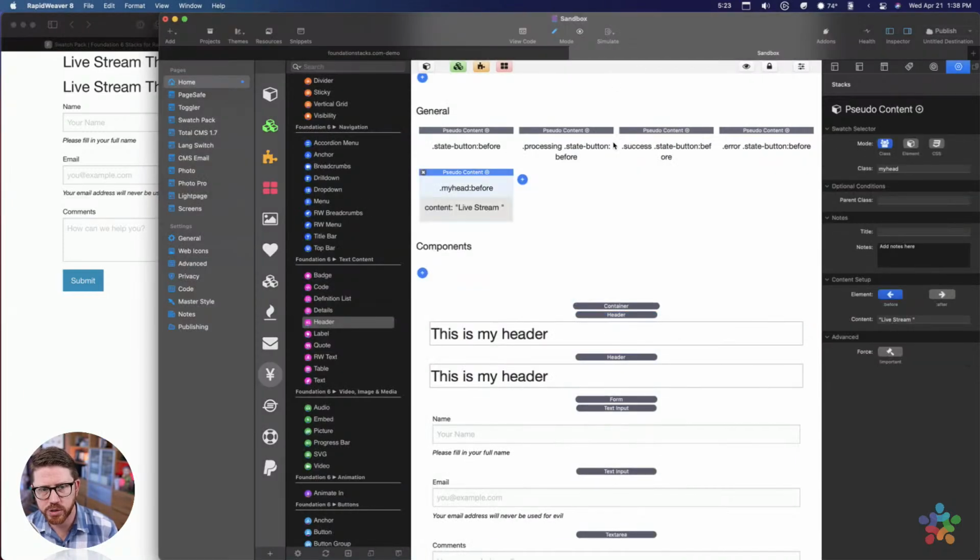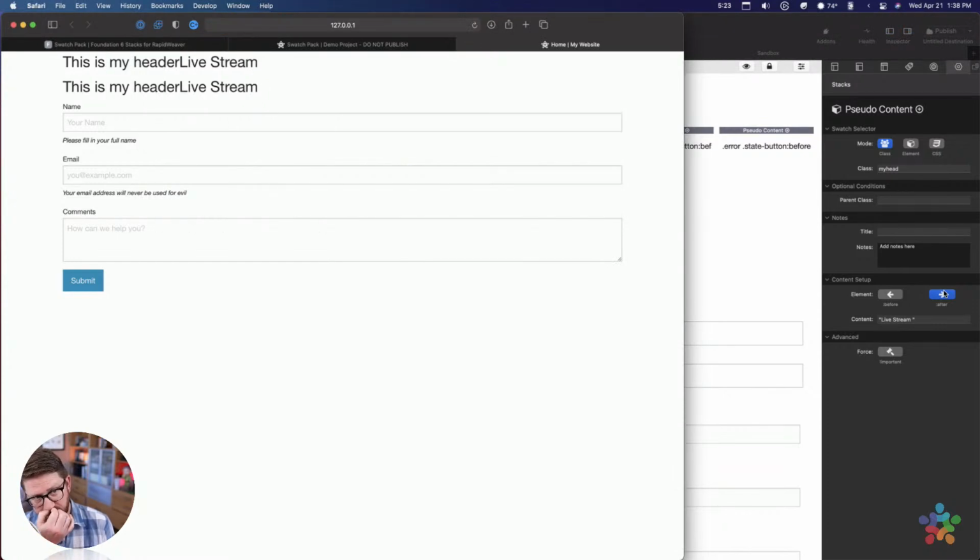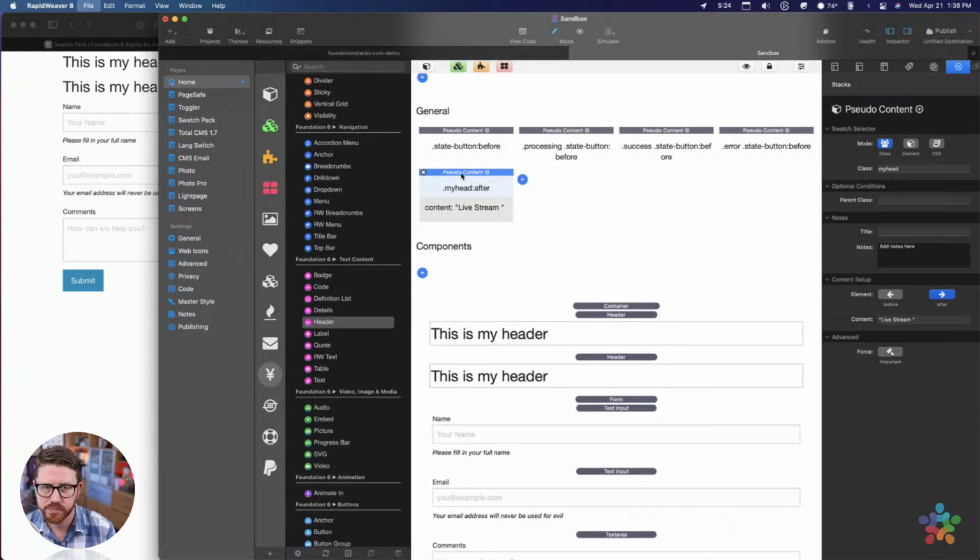And guess what? If you go to the pseudo content and you do after, preview that, it then adds the content after the element. Pretty useful. What's the real life use case for that? So I found a pretty cool one.